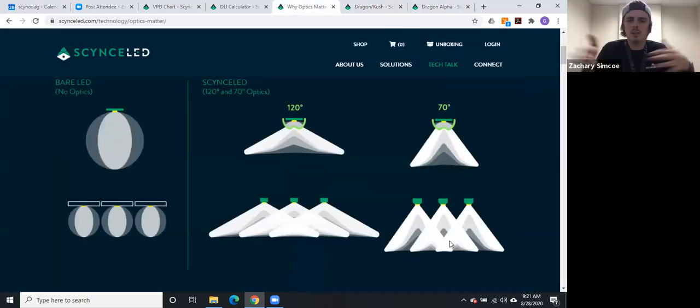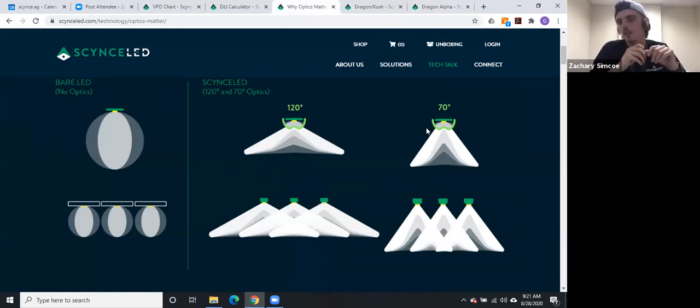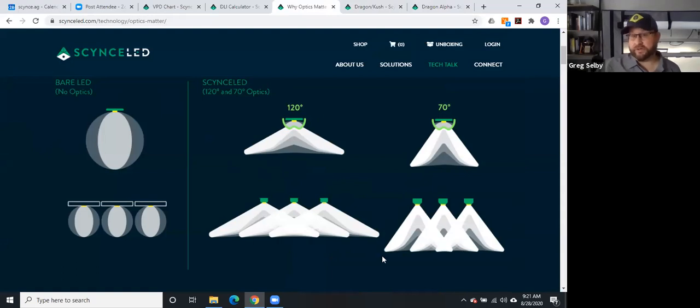Gotcha. So like square footage, what is that? A 2x4-ish, more than that? So the old Dragon SL was a 5x3 coverage at 18 inches, and the new Dragon Alpha is a 5x3 coverage at 28 to 36 inches. So you get that same coverage with a higher hang, which is great for people coming in from older grows that they're retrofitting, with that high hang, and they're not ready for that really slam-down look that the multi-bar lights will give you.